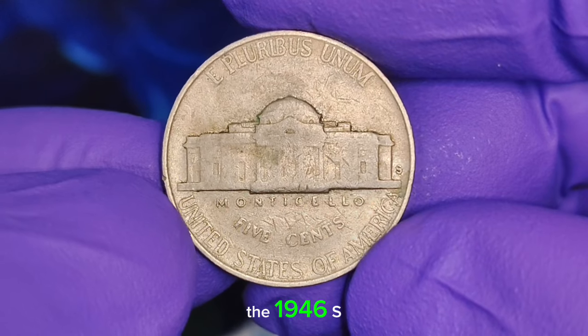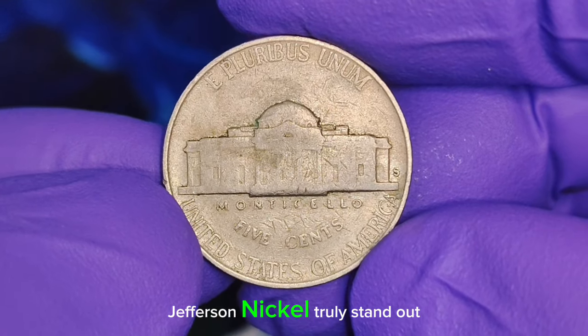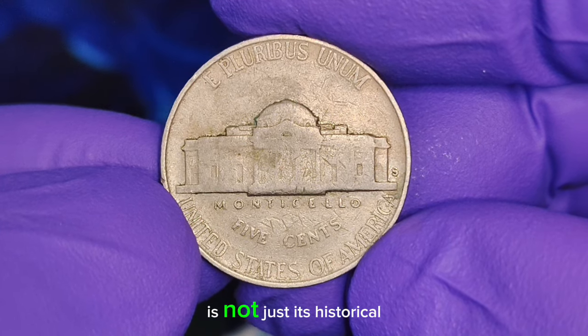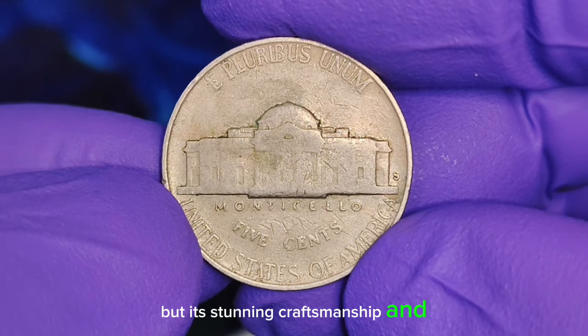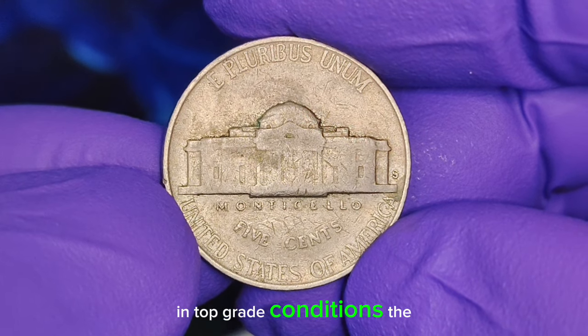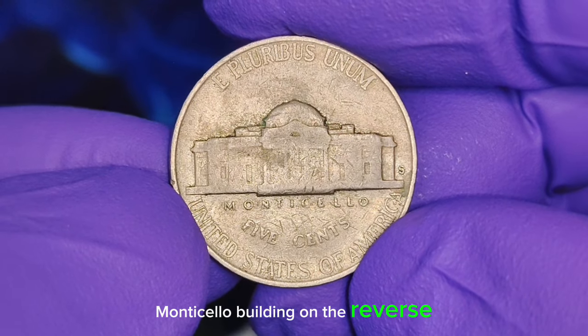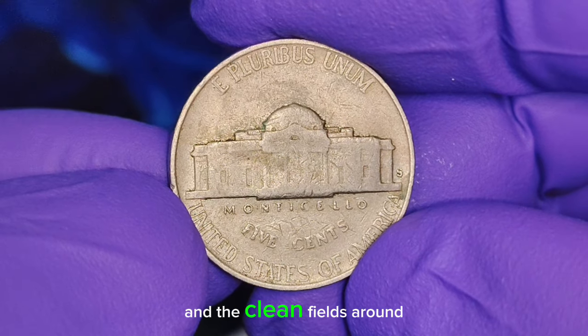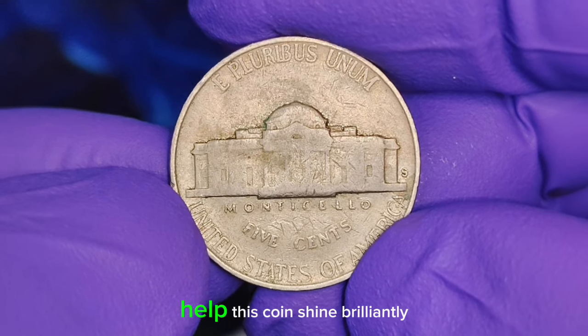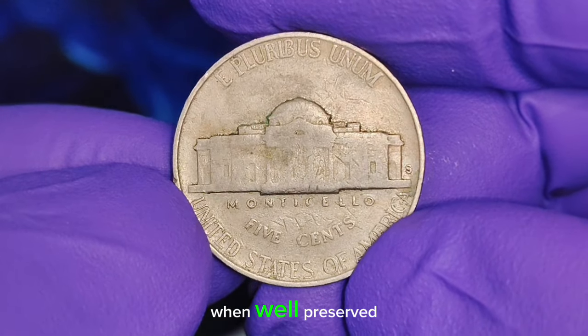What makes the 1946 S Jefferson Nickel truly stand out is not just its historical context, but its stunning craftsmanship and scarcity in top-grade conditions. The Monticello building on the reverse is depicted with sharp architectural details, and the clean fields around Jefferson's portrait help this coin shine brilliantly when well preserved.